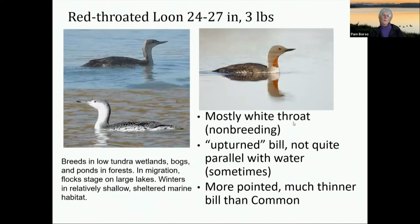Okay, so here we go. This is the red-throated loon, 24 to 27 inches, 3 pounds. You can see it breeds in low tundra wetlands, bogs, and winters in relatively shallow sheltered marine habitat, which is our shores here. This is its breeding plumage, and this is its non-breeding plumage. It's mostly white throat in non-breeding, an upturned bill, not quite parallel to the water, and a much more pointed bill, and it's thinner than the common loon, which you'll see in a few minutes. We rarely see these birds in this plumage.